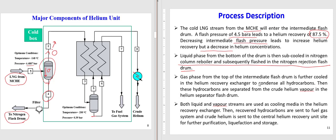The gas phase from the top of the intermediate flash drum, this vapor phase here, is further cooled in the helium recovery heat exchanger to condense all the hydrocarbons. So you will send this gas phase to this heat exchanger, the helium recovery heat exchanger. So it will be cooled down, and in that case, you will create a liquid phase or some kind of two phase, both liquid and vapor.